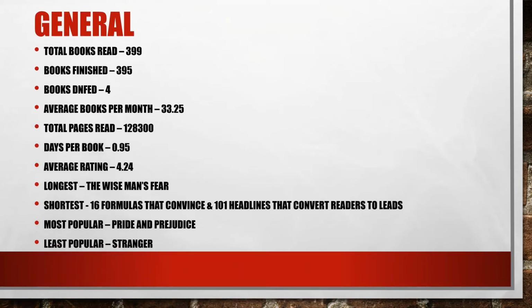So some general information. I read a total of 399 books, out of which I finished 395 and left 4. The numbers average to 33.25 books a month, so 33 books in the quarter. Total pages read is 128,300, and days per book are 0.95. So basically, it took me less than a day per book.